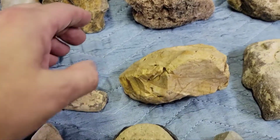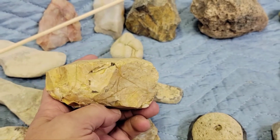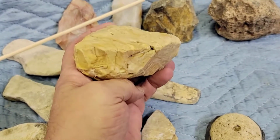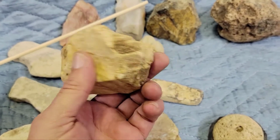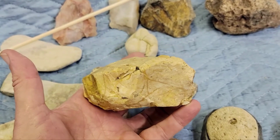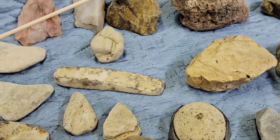Now this one right here, took me a while to figure out what the heck it was. It's actually the carving of a viper. Snakehead, rattlesnake probably. Goes with my serpent collection, I guess. Kind of cool, though. And let's see.